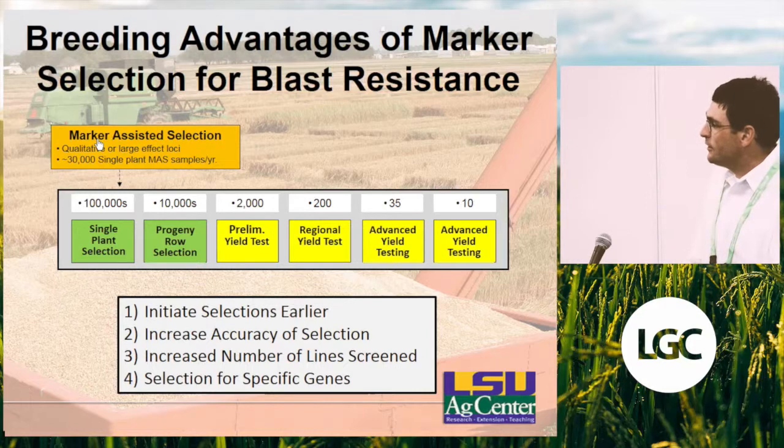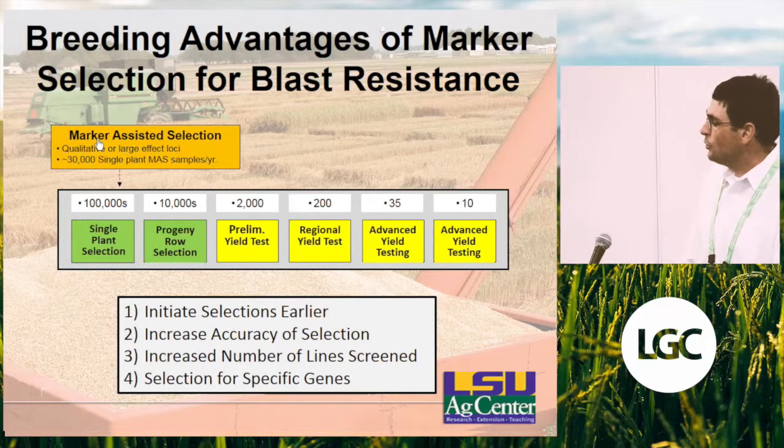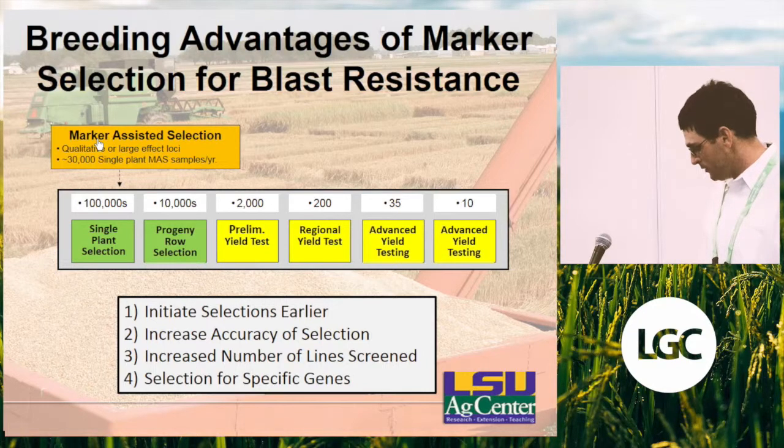Increased number of lines screened. Our blast nursery, we can only handle a couple thousand lines in there, whereas we can handle basically tens of thousands through the markers. And the other thing is we can select on which blast genes are present, not just the phenotype we see in the field.